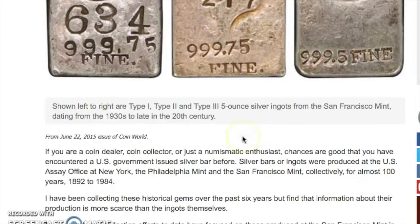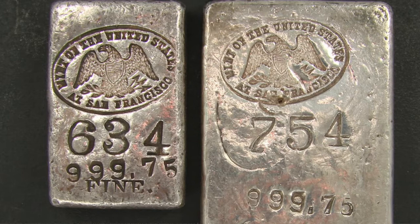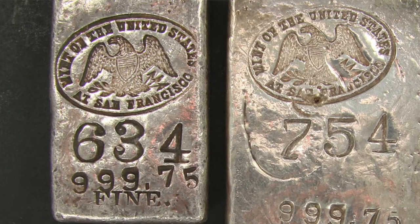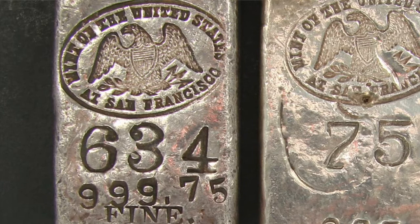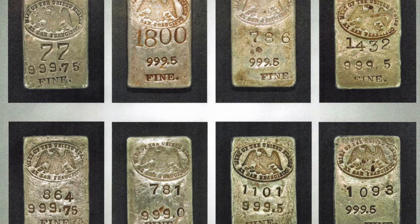If you're a coin dealer, coin collector, or just a numismatic enthusiast, chances are good that you have encountered a U.S. government-issued silver bar before. Silver bars, or ingots, were produced at the U.S. Assay Office in New York, the Philadelphia Mint, and the San Francisco Mint collectively for almost 100 years, 1892 to 1984. I've been collecting these historical gems over the past 6 years, but find that information about their production is more scarce than the ingots themselves.